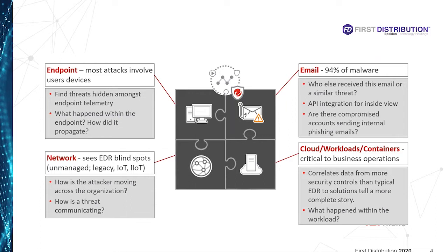Cloud workloads are an important piece of the XDR puzzle because they have critical business information or are critical to the operations of the business. We offer more security controls than most EDR competitors. Network is a good complement to endpoint detection and response because it shows the blind spots. This would be any unmanaged device or legacy Windows XP device which aren't supported by EDR, or even an IoT device like your office printer. You would use this to see how your attacker is moving across your network and how it is communicating.